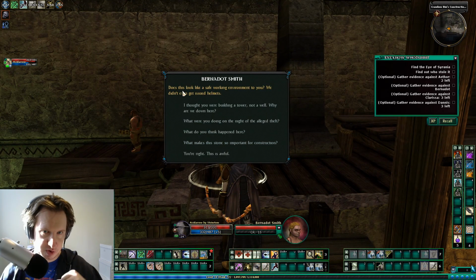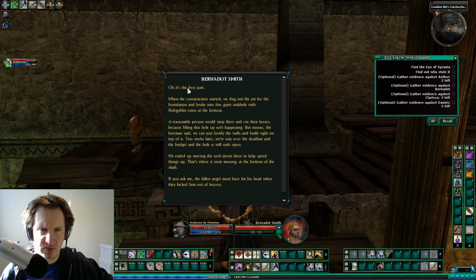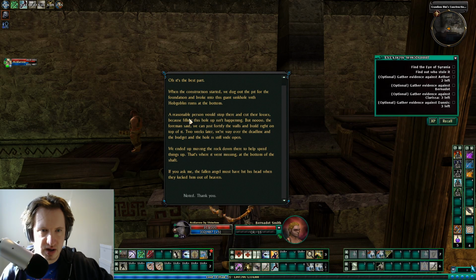Does this look like a safe work environment to you? We didn't even get issued helmets. I thought you were building a tower, not a well. Why are we down here? Oh, that's the best part. When the construction started, we dug out the pit for the foundation, this giant sinkhole.